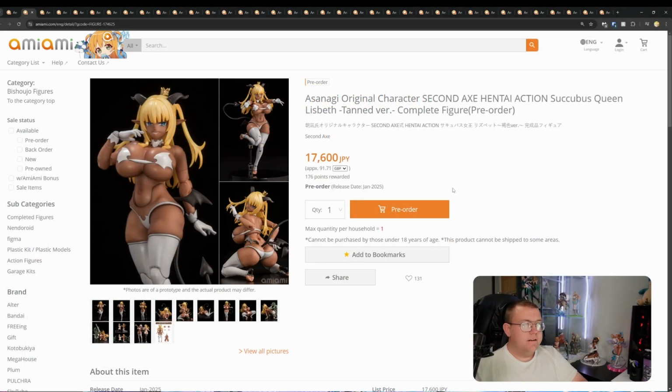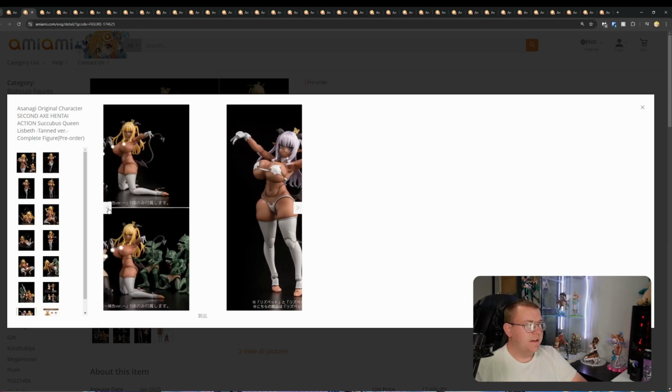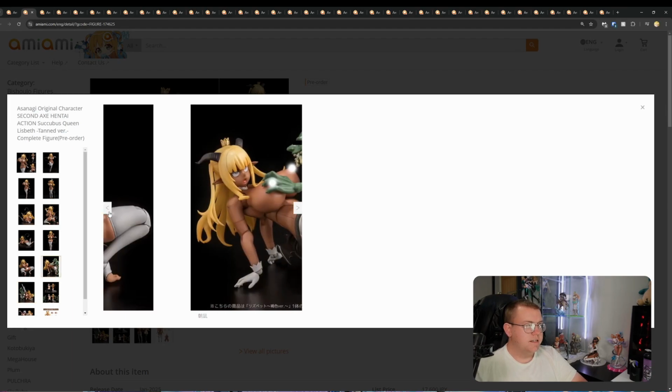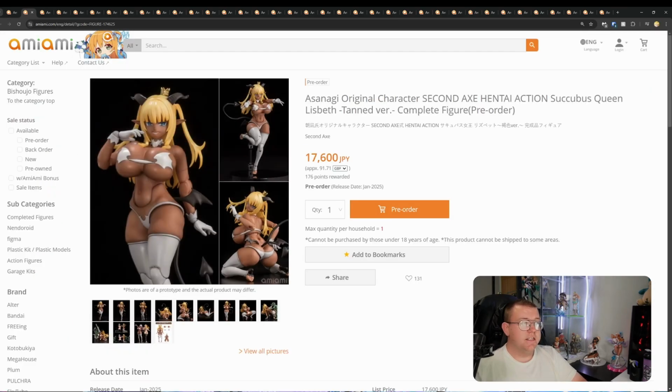Asanagi original character, second act hentai action succubus queen, Elizabeth Tan version by Second Axe for 17,600 yen. January 2025 release. So they've done the original one before. I think we covered this a few months ago, and I think these are cast-offable figures as well. So yeah, and just here as you can see, this is kind of an adult figure, but is a posable figure if you don't mind these posable figures. Starting off pretty strong in this video.